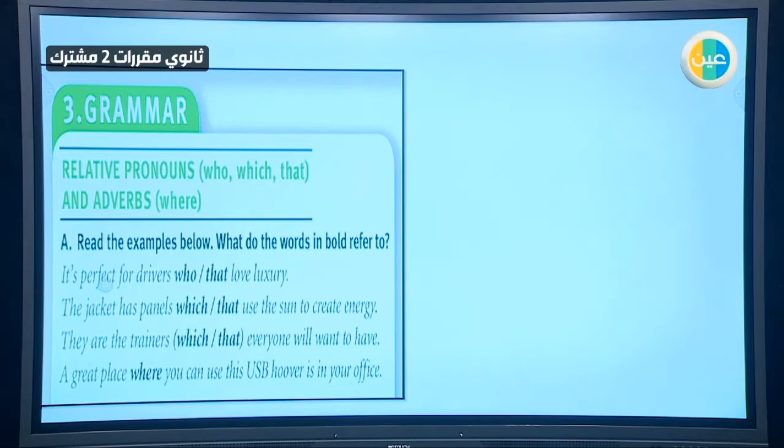Now the first sentence: they want you to read the examples and see what the words in bold, the ones in dark black, refer to. Which word do they go back to? For example, sentence 1, it's perfect for drivers who or that love luxury. Sentence 2, the jacket has panels which or that use the sun to create energy. Number 3, they are the trainers which or that everyone will want to have. And number 4, a great place where you can use this USB Hoover is in your office.